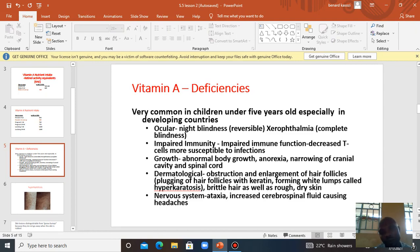Dermatological obstruction and enlargement of hair follicles, that is plugging of hair follicles with keratin, forming white lumps, is called hyperkeratosis. Also brittle hair, as well as rough and dry skin. What you should know with the hair is that plugging of hair follicles with keratin forms white lumps called hyperkeratosis. Normally these are skin lesions.